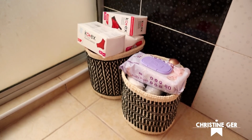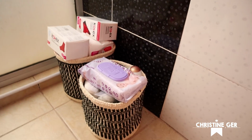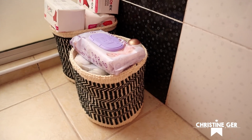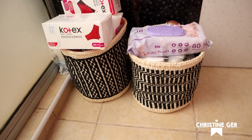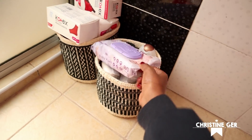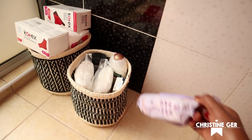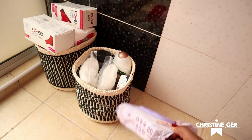So we have this basket, these Isol baskets, which I bought to actually use on my plants. I wanted to put my plants on them, but when I got them and tried, it wasn't matching my living room, so I decided to just remove them. This side I have cotton wool, my wet wipes, my extra shower gel, soaps, and I think that's what's there, maybe toothpaste.